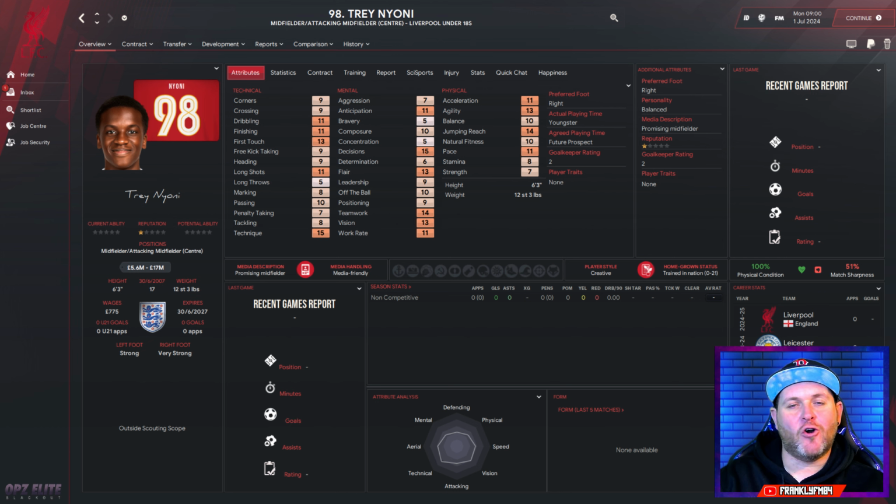It will contain hundreds of the latest Wonderkids, and also it will tweak some of the existing Wonderkids that are already in the database, like Trey Nyoni, so they can reflect their true potential and their development across the year that we are missing in terms of the game.